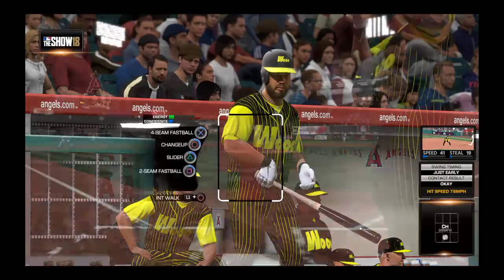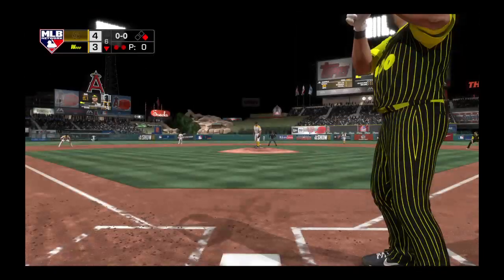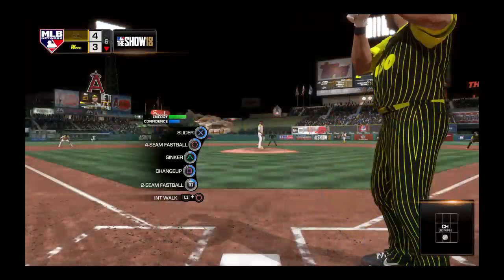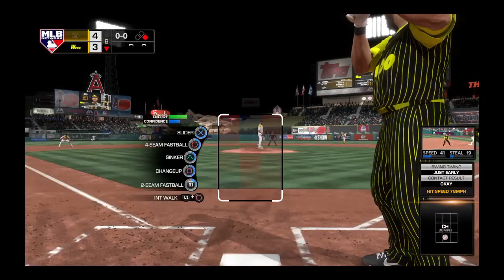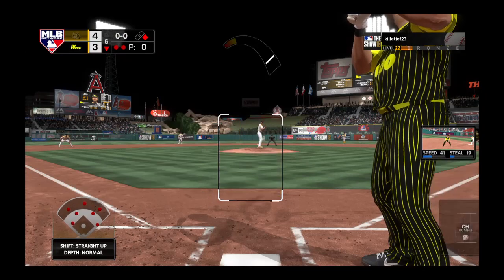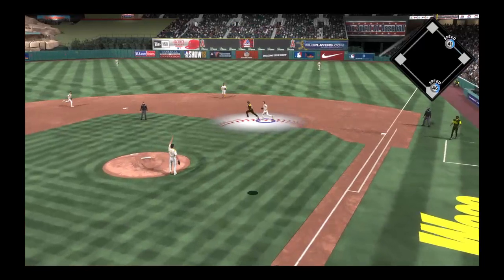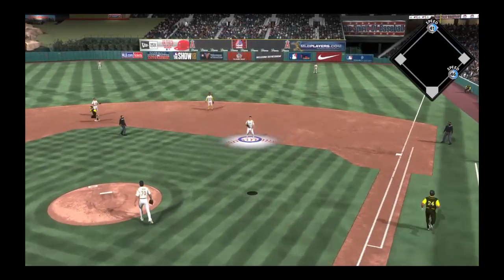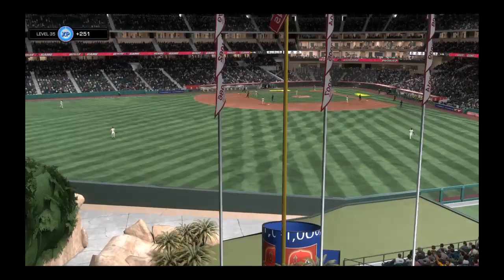Pedro Alvarez will get the call here as he'll hit for the pitcher. Number 24. Tyler Lyons takes over here with the runner at first. Now pitching, Tyler Lyons. Popped high in the air. Bellinger has a play. Makes the catch, and that'll retire the side.